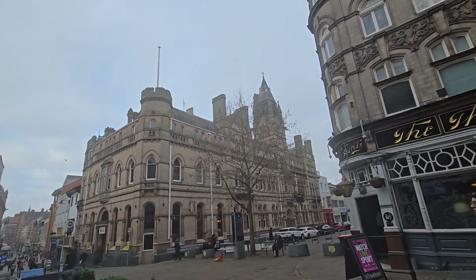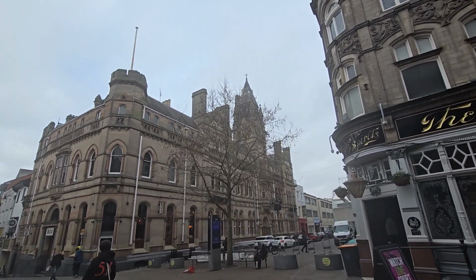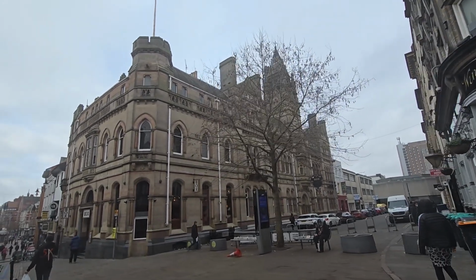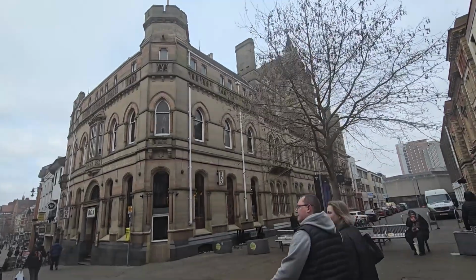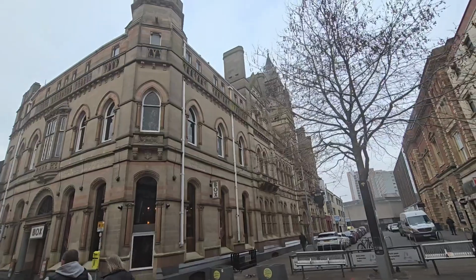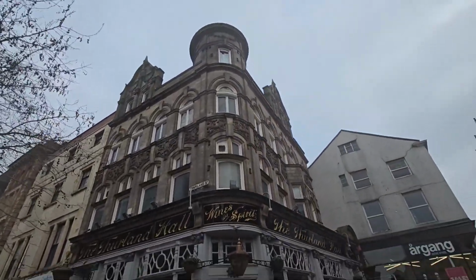It was All Saints shop when I was younger. Now I believe it's a pub. Probably not open anyway. But it is an old building. They seem to do this in a different colour brick. Oh, look at that, it's a massive building. Right, let me try and see. This is the Thurland I was on about here.